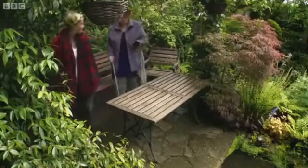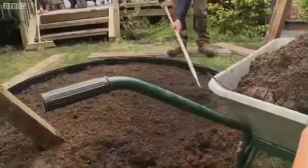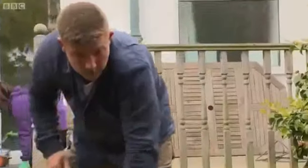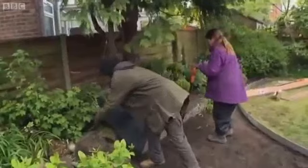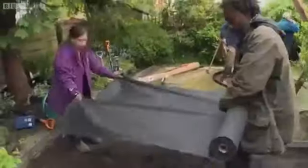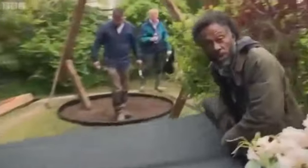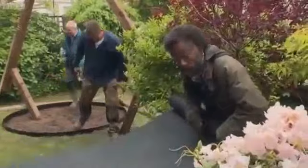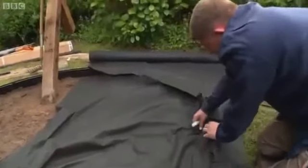And speaking of Shirley's playground, remember that black hole? Danny and the team are getting on with the new slate areas he's creating. The next job is the membrane, which is going to stop the weeds coming through. So this allows moisture to go through, but stops the light, which suppresses the weeds, stops weed growth. Well, that job's a good one, and things seem to be going smoothly. But don't count your chickens.